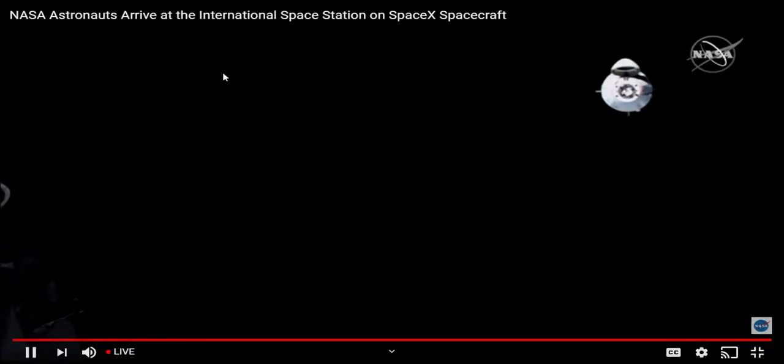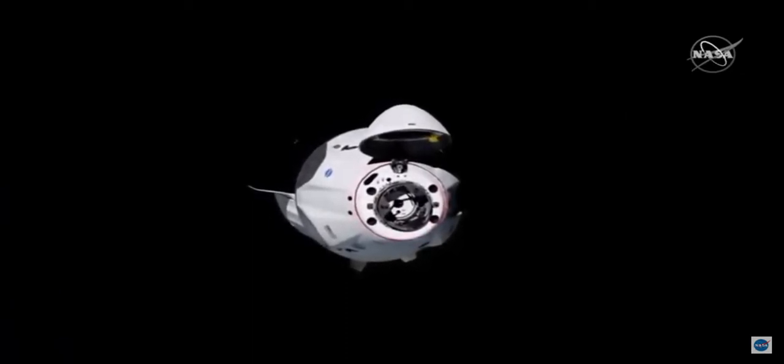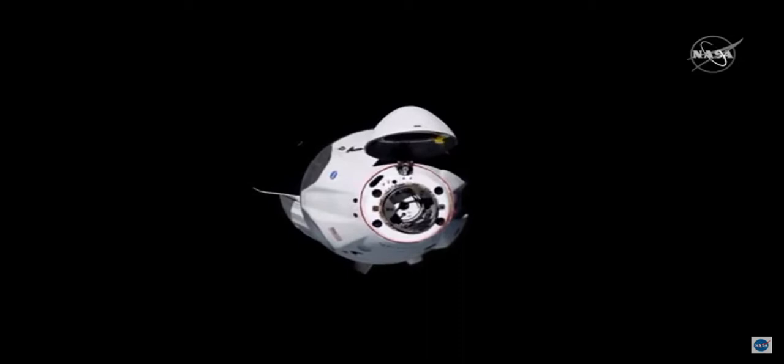We're inside 100 meters, continuing to close. Again, we're going to have a short hold at 20 meters. Teams will just do a final check, and then they'll give Dragon the go. We're expecting it to be pretty brief. We should get to that hold point in just about 4 minutes, moving at our current pace.